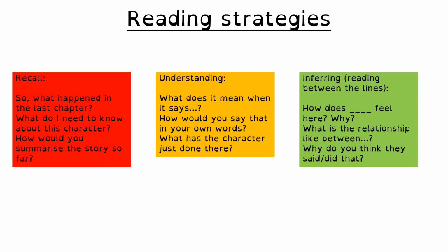Once you have asked them a little bit about the book so far and asked them to recall different facts to you, you might then want to check some of their understanding. So as they are reading, pause them and ask them some of the orange questions. Well, what does it mean when it says this? And you might pick out a key word. For example, it might be a little bit of a difficult piece of vocabulary that you think might be quite challenging for your child. Ask them what it means. If they're not sure, absolutely go and grab a dictionary or a phone and look it up on Google. It's important to address misconceptions or difficult pieces of vocabulary.